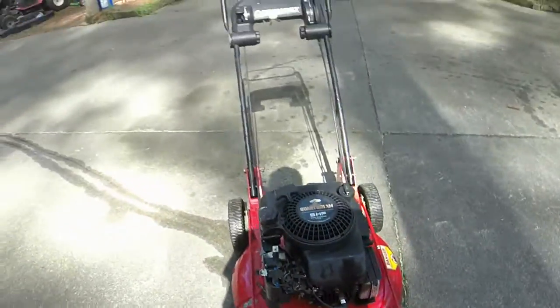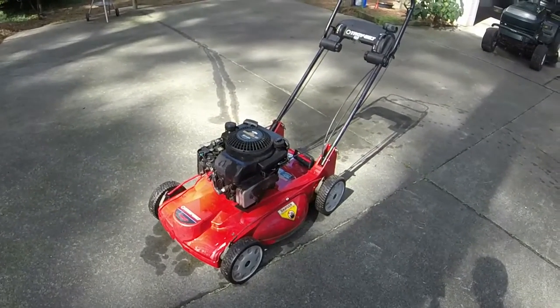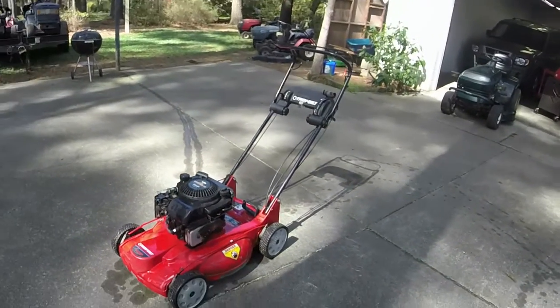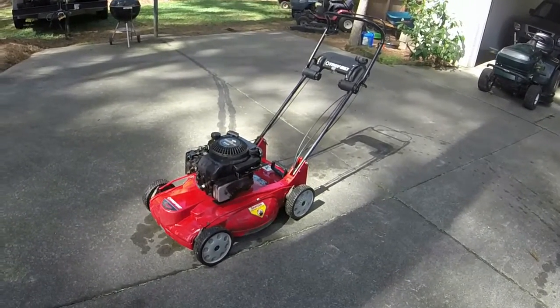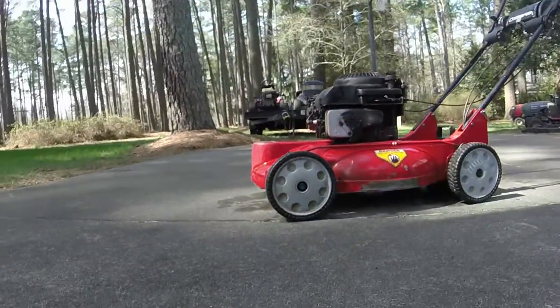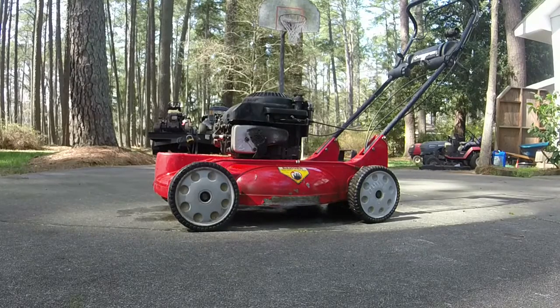Listed for $60. Let it roll. Maybe you get a trade, maybe not. But again, I have no money into it apart from a pull rope and an oil change. And probably about 2 hours of work, if that. So, you know, at this point of the year, I'm just trying to get them cranked out. So let me start it, and we'll do a final run of this thing.